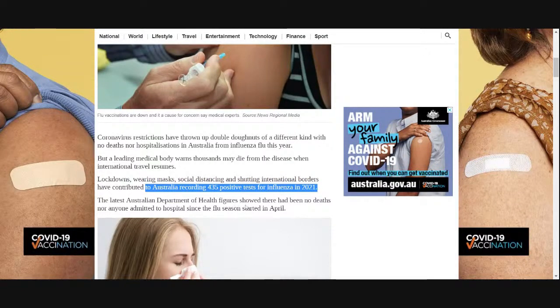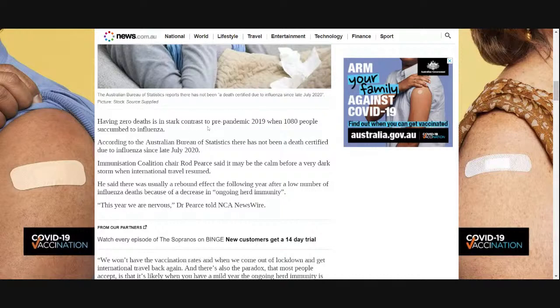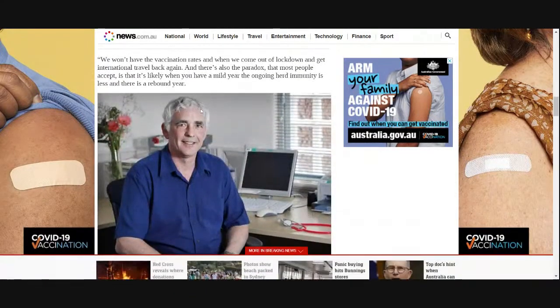The latest Australian Department of Health figures showed that there have been no deaths nor anyone admitted to hospital since the flu season started in April. Having zero deaths is in stark contrast to pre-pandemic, when 1,080 people succumbed to influenza. According to the Australian Bureau of Statistics, there has not been a death certified due to influenza since late July 2020. Immunisation Coalition Chair Rob Pearce said it may be the calm before the very dark storm when international travel resumes. He said there is usually a rebound effect the following year after a low number of influenza deaths because of the decrease in ongoing herd immunity. This year we're nervous.